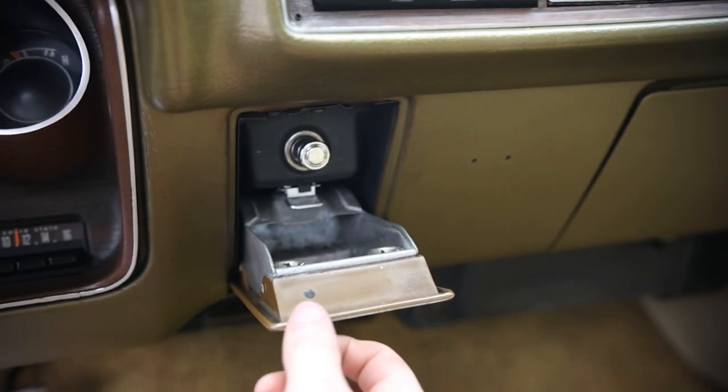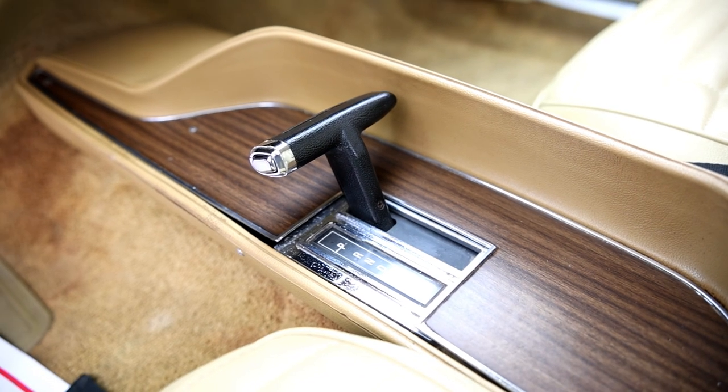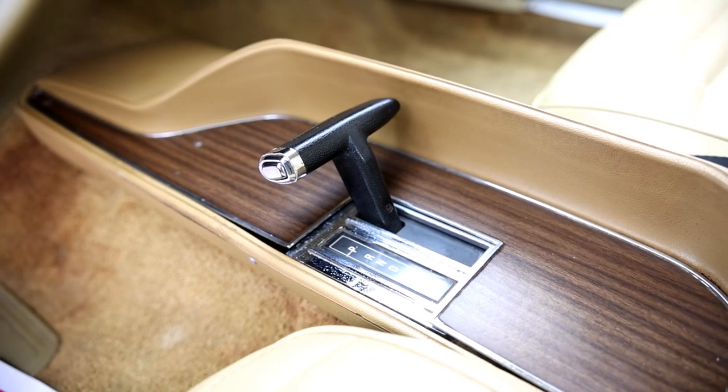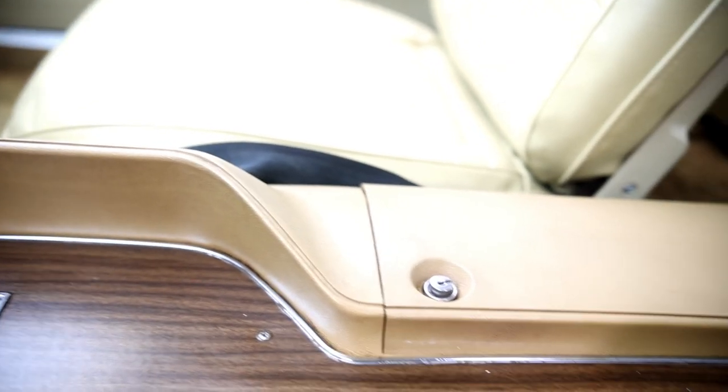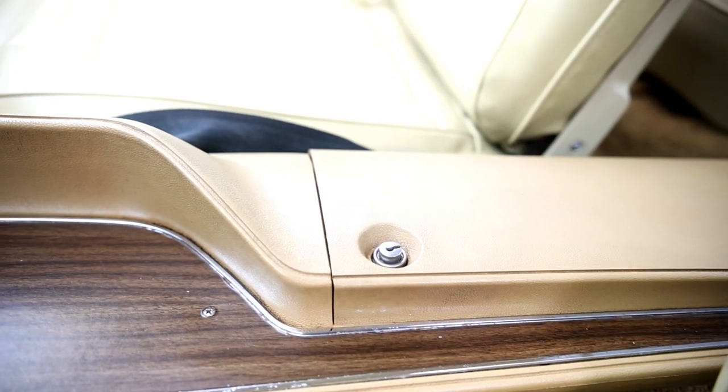Just to the right of the instrument cluster is where the ashtray is located. This one is equipped with the 3-speed TorqueFlite, and notice it's a floor mounted shift unit. Notice there's like a barrier between you and the passenger. Also has a center console, which is lockable.